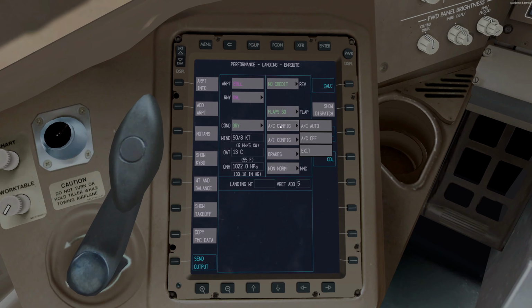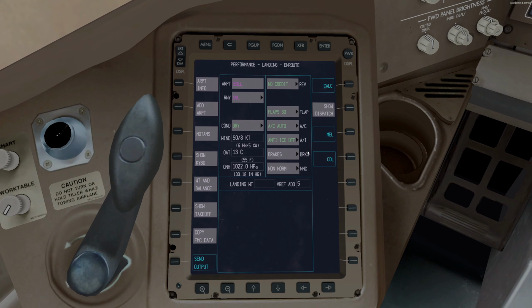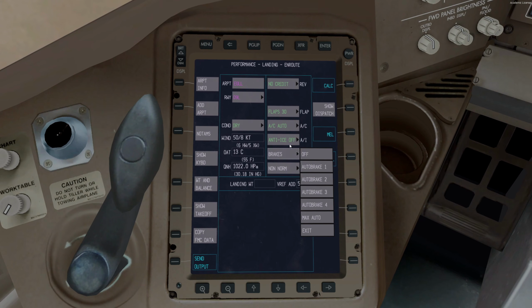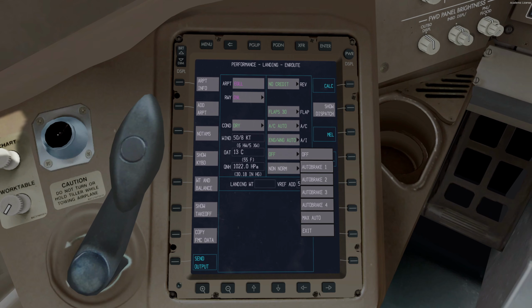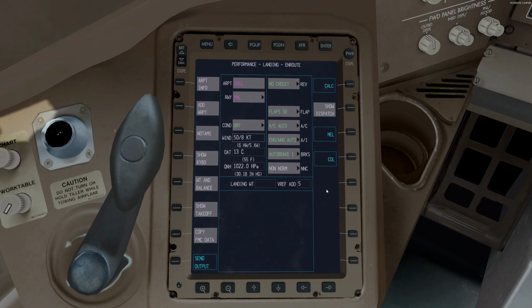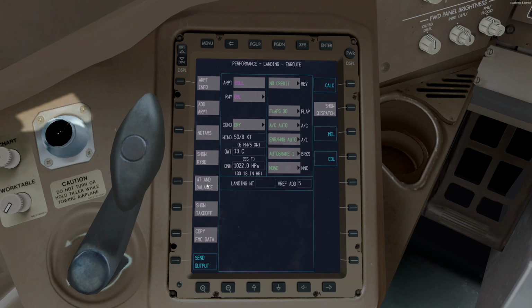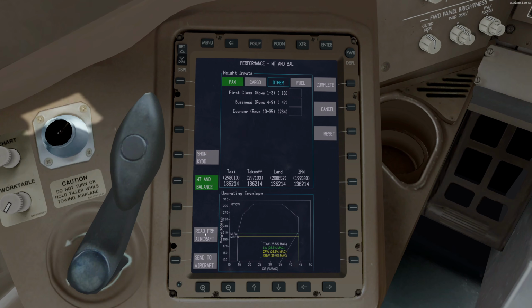Flap 30, air conditioning also, anti-ice will be off. Auto brake will be on auto, well, we're landing 0 down the left, and basically at the touchdown zone is where we want to park. So we'll probably use more than auto brake 1, but like I said, can we stop with the minimum stuff? So in theory the answer should be yes, which I'm expecting it to be, but we'll just double check that.